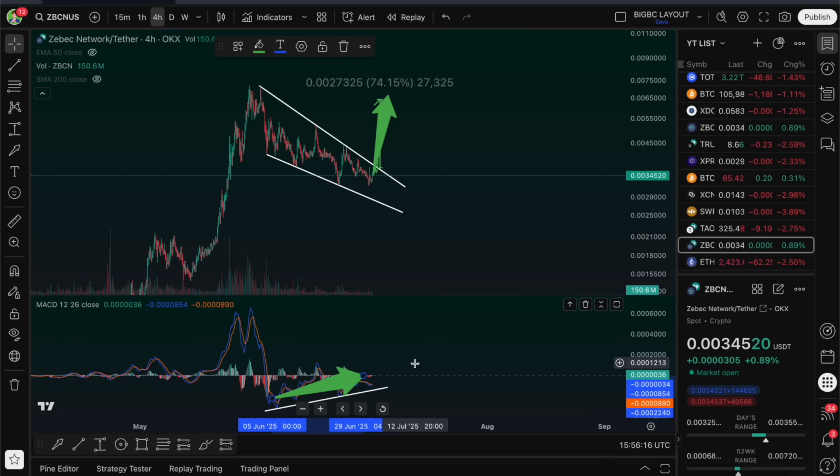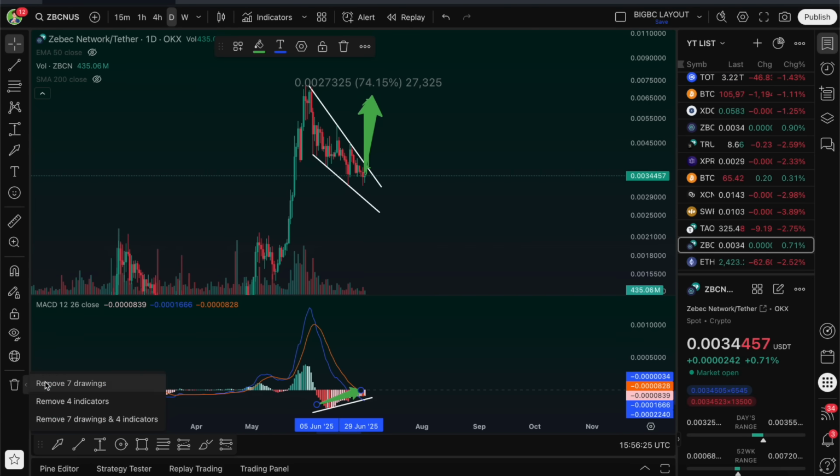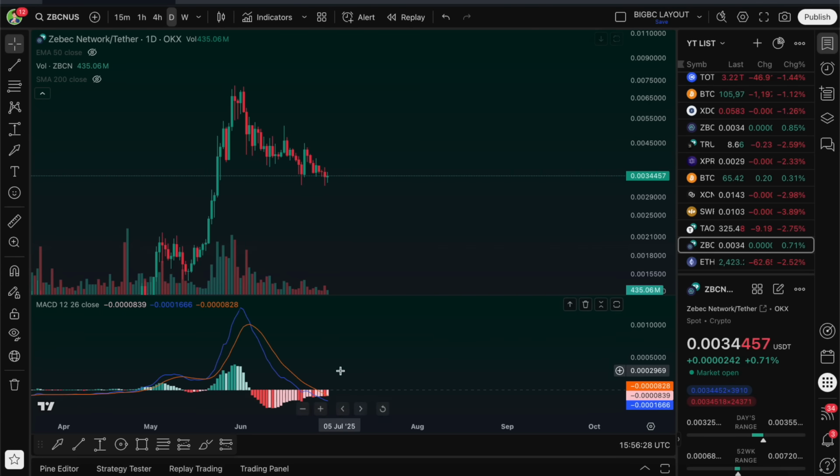Now, the final boss here for Zebec that's stopping us from just exploding right now is this 1-day MACD. Now, if I just get rid of my annotation so you guys can see that a little bit clearer, you can see that on the 1-day MACD, we've had this strong crossover here on Zebec. So that occurred at the start of June. That was a sell signal because the two lines crossed over and the bars went from green to red. Of course, the prices had dropped from that point, and we can still see that the momentum is generally bearish on the slightly longer time frames.